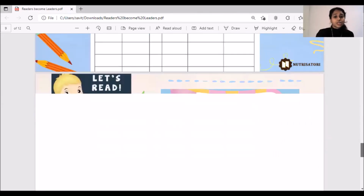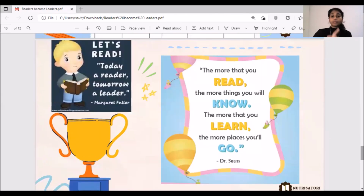And so this reading, as I told you, the more that you read, the more things you will know. The more that you learn, the more places you will visit, and you will not have any fear. Nothing can stop you because you already have information in your hand. You need not worry about anything. You're not afraid of anything because you have that knowledge. You have those people skills. You have that courage. So no situation will scare you in any way. Knowledge is always power, and you can grab that knowledge through this reading habit.